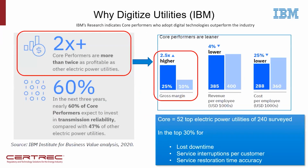did. So if you look at the next slide, IBM's research has indicated that the companies, the utilities that are already adopting digital technologies are outperforming the industry. And typically, if you look on the bottom right-hand side here in this blue box, they identified a core of companies, utilities that are doing that. And that's 52 of the total 240 utilities that they surveyed, which were a mix of generators, transmission companies, as well as distribution and executives from all of these companies. So CXO level people, CEOs, CTOs, CFOs, those kinds of people.